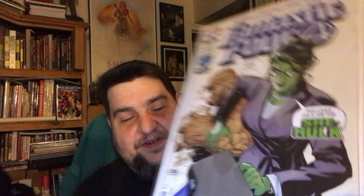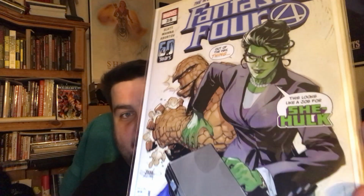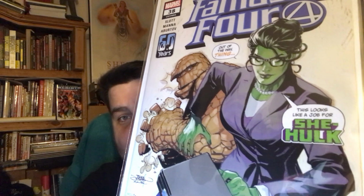Fantastic Four number 38. I picked this up only because it's got my girl She-Hulk on the cover, and not just because her last name is Walters, like me, but Jen Walters right there on the cover. What is she saying? This looks like a job for She-Hulk. And with the new She-Hulk book coming out pretty soon, I thought that'd be a cool, fun book to look at. Kind of flip through that. It looks like it's got some fun stuff in it.